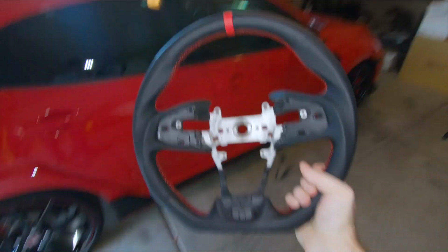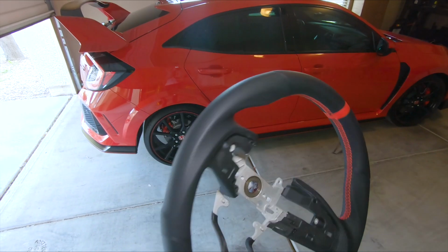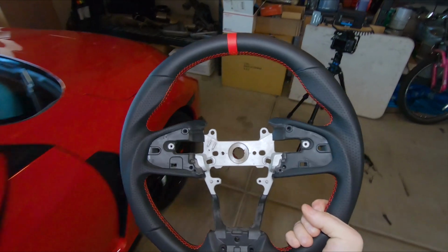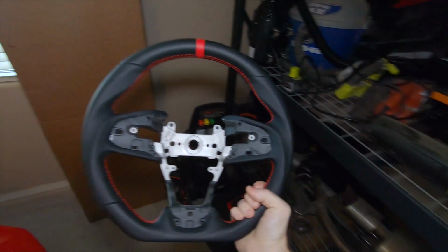I still can't believe how cheap we got this freaking steering wheel for. I mean, the quality of it is absolutely insane, and I just can't believe how inexpensive it actually was. I was expecting it to be kind of crap, and to my surprise, it's not.